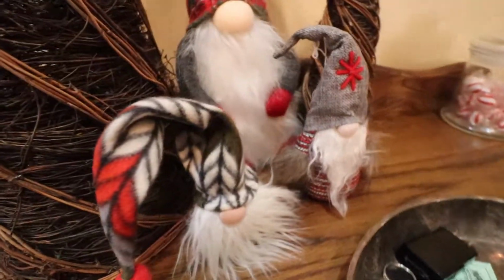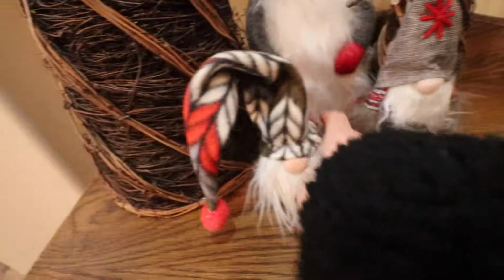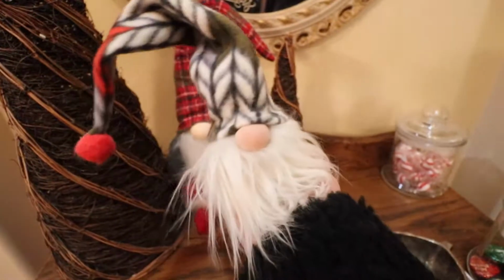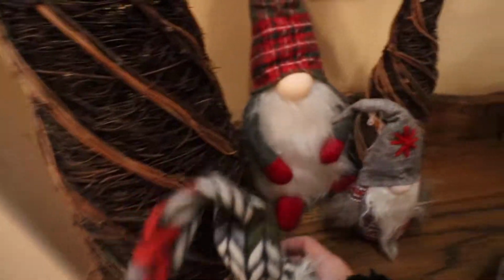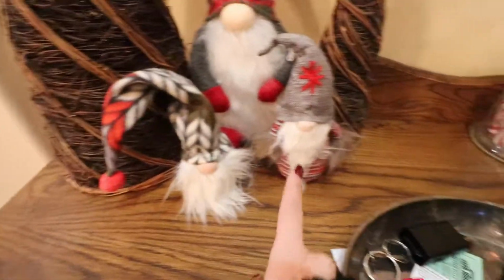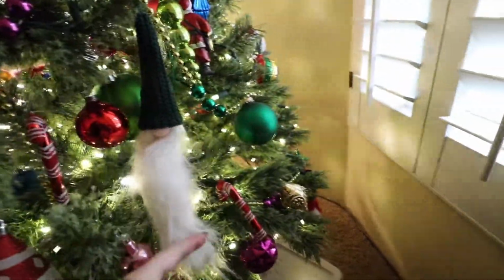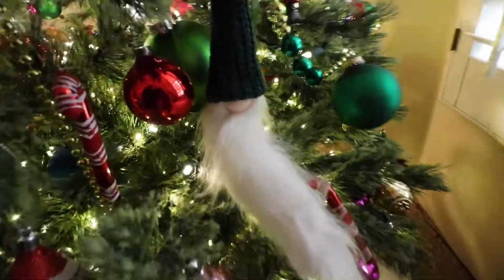We'll get it. Look at these cute gnomes. My mom made this one. That's her project this year. She found this one at the store and fell in love and figured out how to make those, and then we found that one. Where's the cute ornament looking one? It's on the tree. Let's go look at it. Oh, there it is. Look at that guy. He's awesome. His beard is so long. That's been Mom's project this season, is gnomes.